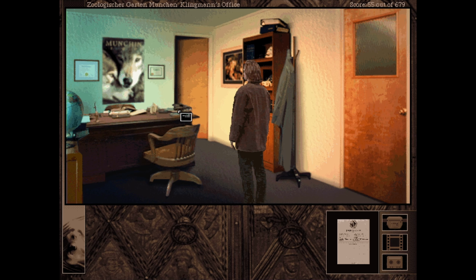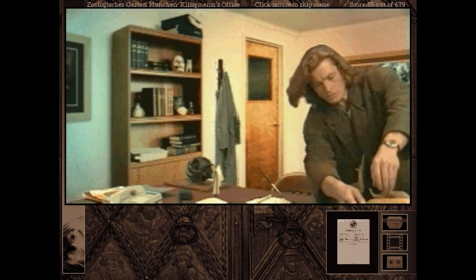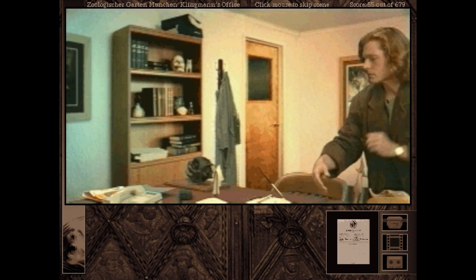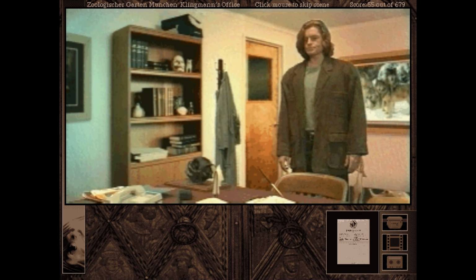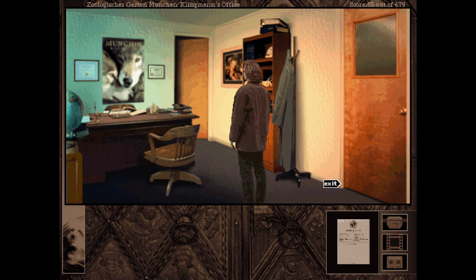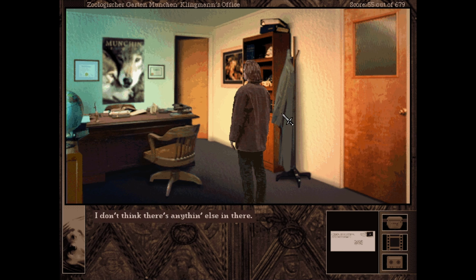I was thinking maybe leaving the receipt on the desk to freak him out a bit. We can search the place but we don't find anything, all while the dramatic music plays. Can I put something in his coat perhaps? I don't know what that would accomplish, but at the moment I'm clutching at straws. I don't think there's anything else in there. Yeah, the dog.